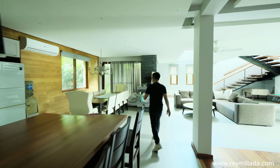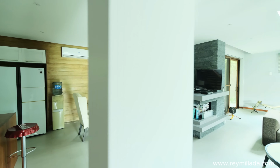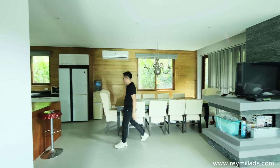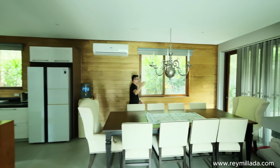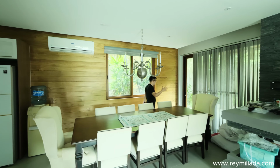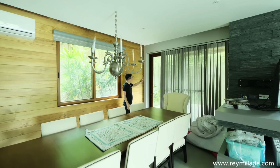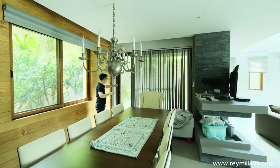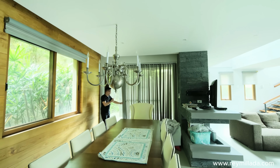And then adjacent, you have a 10-seater dining area. Alright, nice. Looking chandelier. So, Italian chandelier or European design chandelier. Ang ganda, di ba? Victorian. And then over here, you have a lanai with ceiling fan. Of course, sliding door papunta dito sa inyong green area. So, malaking space yan dyan, guys.